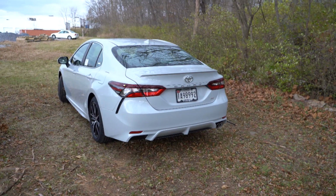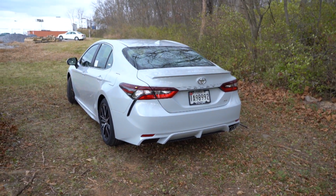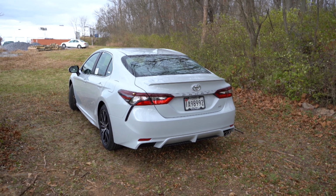All right, and so now since we are around to the back of the Camry here, there is a body-colored shark fin antenna all the way to the top.